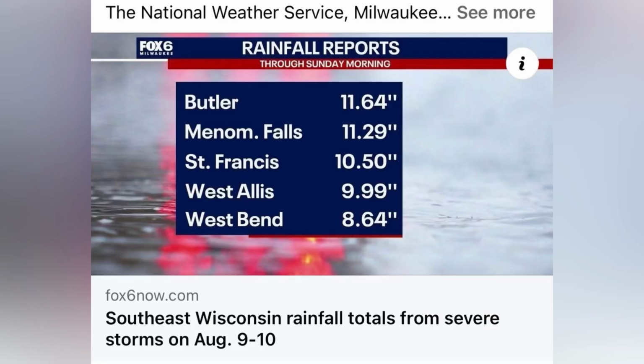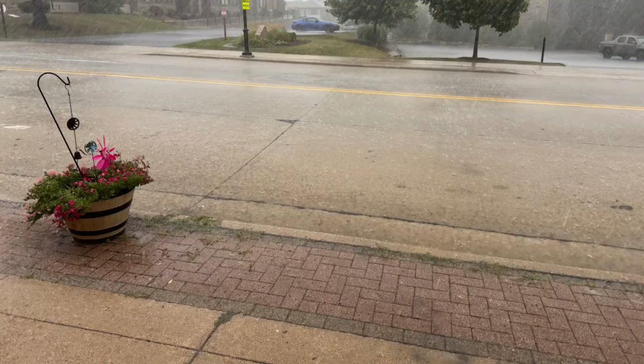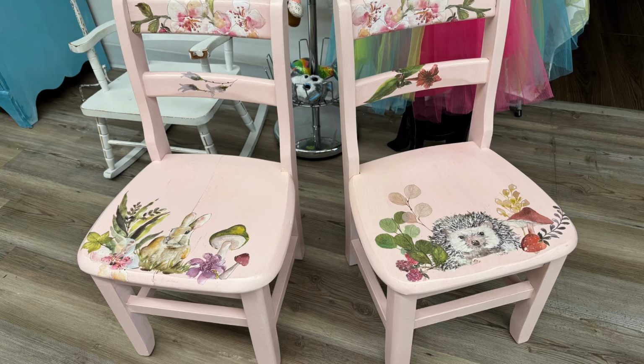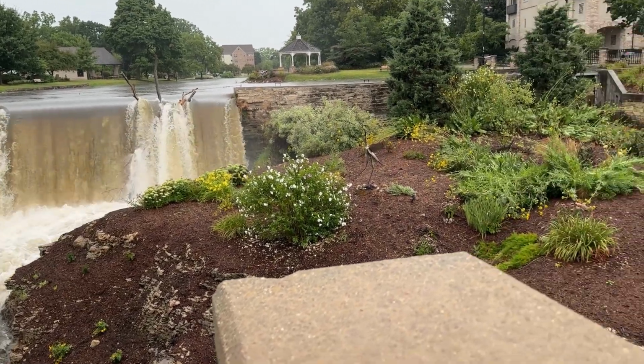I am in the Milwaukee suburbs, and this is how our week has gone. The rain started on Saturday while I was still at work. I had some painting I wanted to do, so I decided to ride it out, and then I had to run out and get my trash cans. We're blowing down the street.